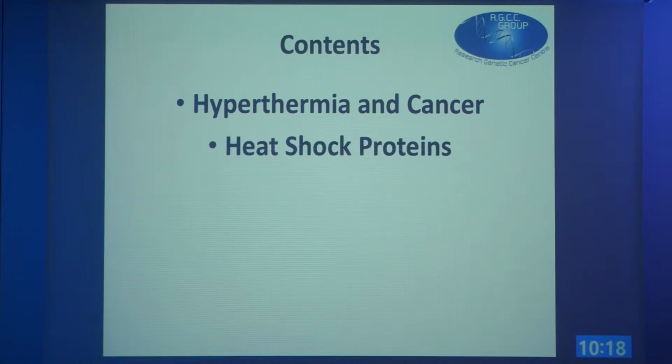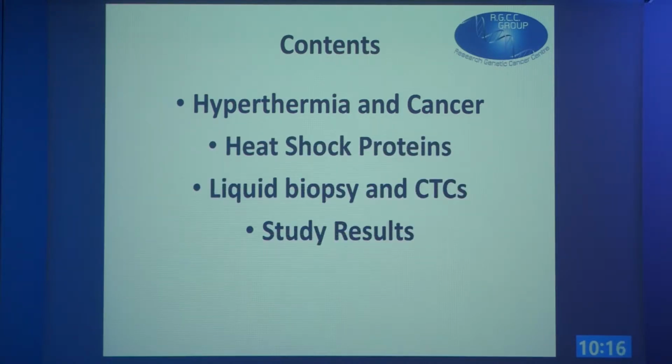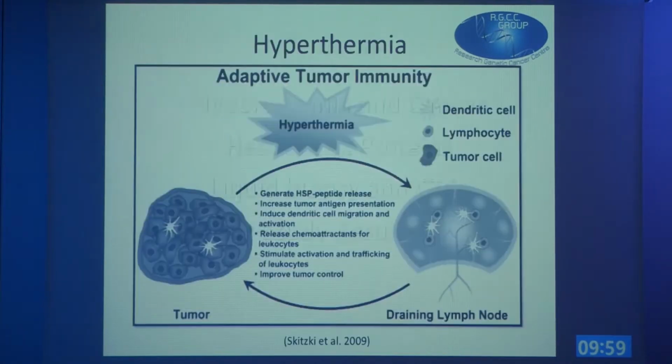First of all, we're going to discuss how hyperthermia and cancer are correlated, but from the biology aspect, and of course the heat-shock proteins that are involved in this area. After that, we will discuss the method we use to detect and isolate circulating tumor cells, and finally the results we have from our study.